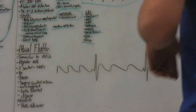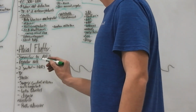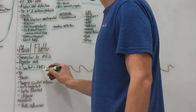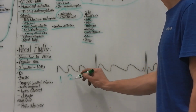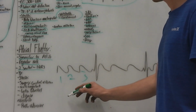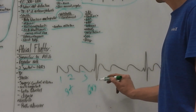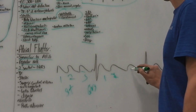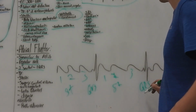Next, we have atrial flutter, which is very similar to AFib, except we have a regular rate. And we're going to have 3 sawtooths for every QRS. That's how you know it's atrial flutter. So as you see, 1, 2, 3. That's 3 sawtooths. And then we have a QRS. 1, 2, 3 sawtooths, and a QRS.